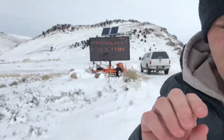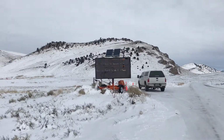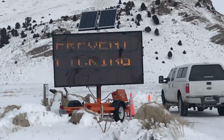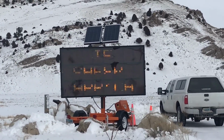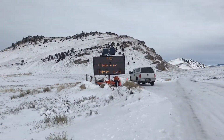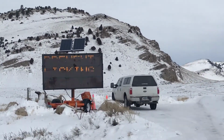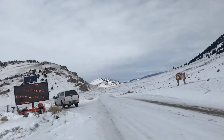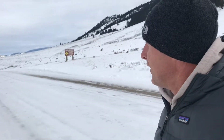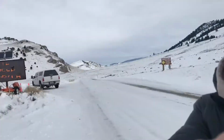And this sign here, they got an electronic sign. It says, "Keep driving slowly, prevent licking if sheep approach." Anyway, hopefully you could see that. Kind of a funny sign to see out here.